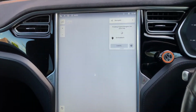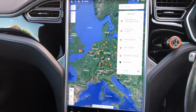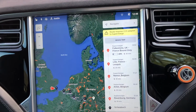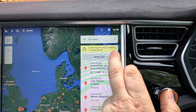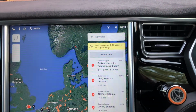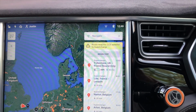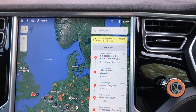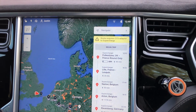And what the navigator is going to do now is calculate that route. And I remember Schwalbach, because I used to go there. And the great thing, you can see what it's done instantly. Firstly, it's warned me that the route requires a CCS adapter to supercharge. What that means is that there are V3 only superchargers, only with a CCS connector en route. This car, of course, has that. It's just really reminding you to make sure you take your CCS adapter with you.